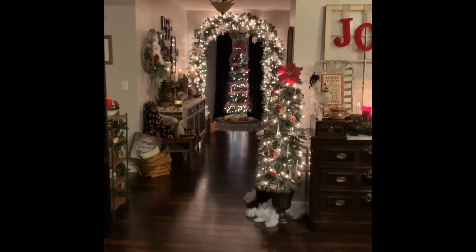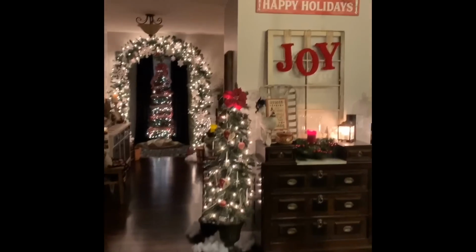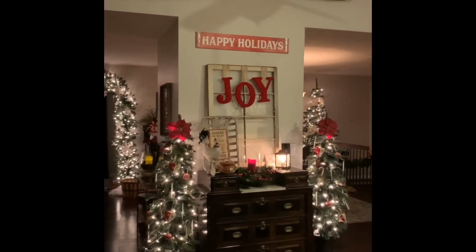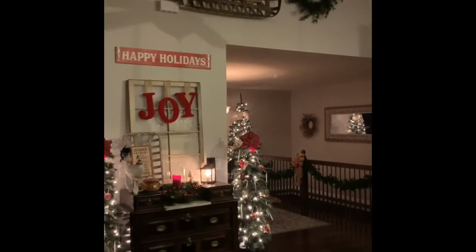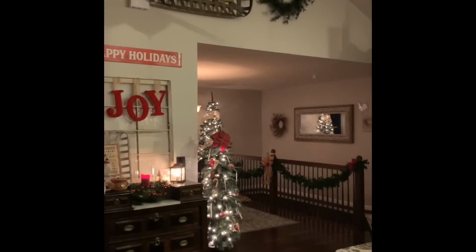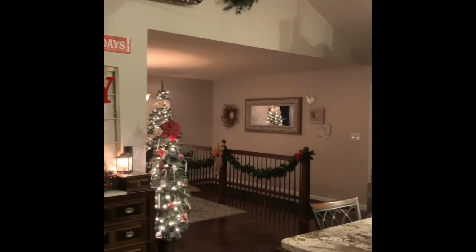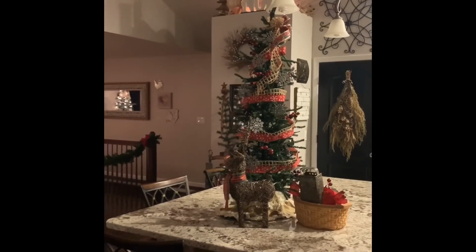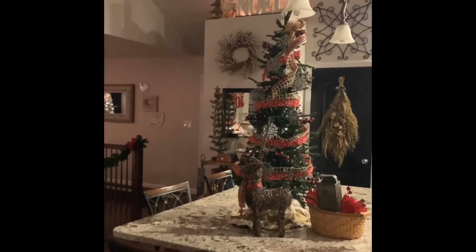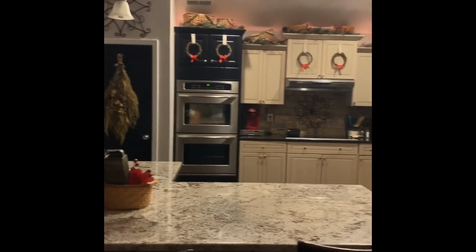So this is our home and what I love to come home to every day. Someone asked me a day or two ago why I go through all this decorating. And it's because I love it. I love coming home to this and relaxing with my family. It's all worth it to me.